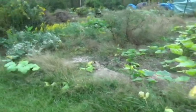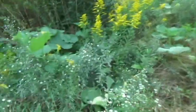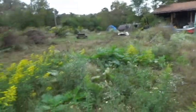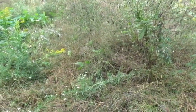When I planted my pumpkins, y'all, I planted them way over here. Can you see all these that are still growing? This is the row of original pumpkins. And then right here I had a row of tomatoes that pretty much died off.